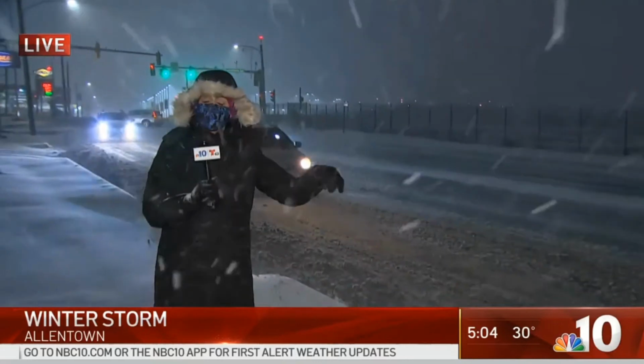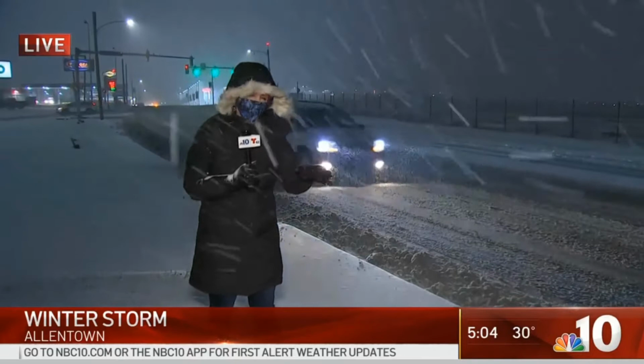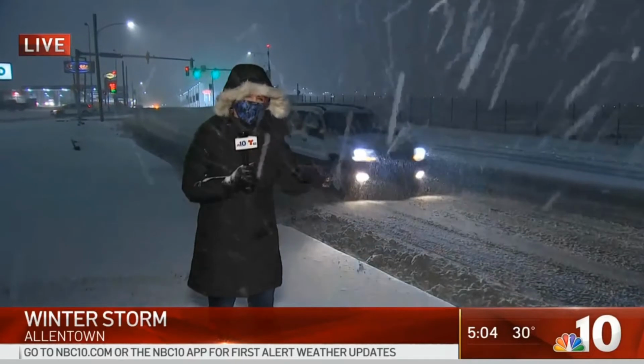Well, you can probably see, you probably heard those plow trucks coming down here right now. We're in Allentown right now, about 10 to 15 minutes away from downtown Allentown, where we last were when we saw you at 4 o'clock. And let me tell you, the snow is definitely coming down hard. Visibility, definitely an issue. Accumulation, yes, also an issue.